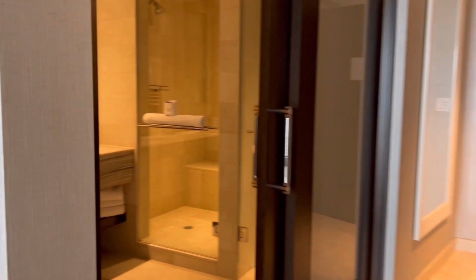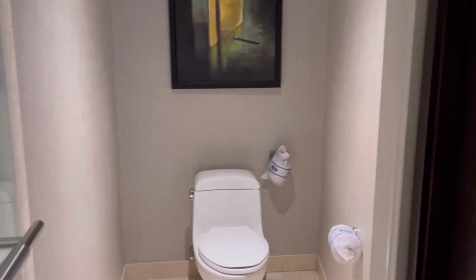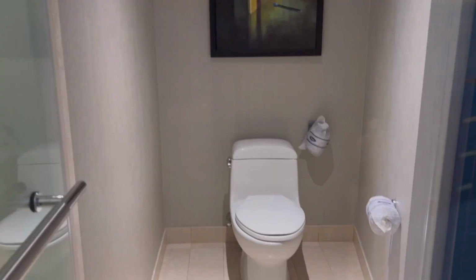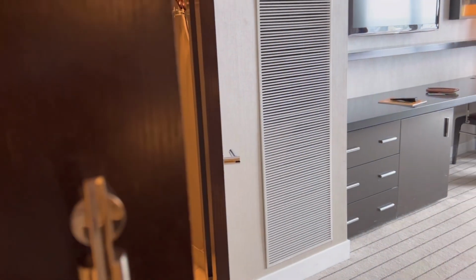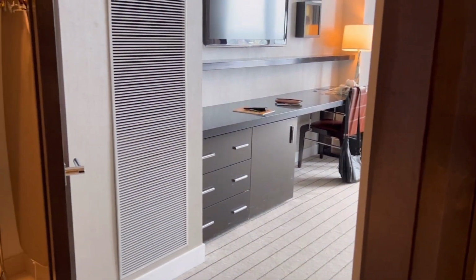Look at this bathroom. It's beautiful. The shower is gorgeous. Wow. Now that's a nice shower. All tile. The bathroom's in a different stall here. This closes. Oh, it's a little heavy. I like that though, a little privacy if you're traveling with others.